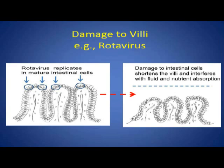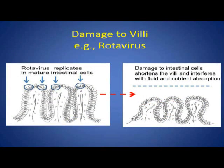These are the villi that I had just shown you, and those villi are covered with enterocytes, or epithelial cells of the intestine. The rotavirus enters and multiplies in the mature cells on the tips of those villi, and it destroys them while it's making more virus. So you destroy this epithelium right here, and it causes blunting, causes those villi to shrink down, and that's what you get here, this rough, ragged appearance. When you start to shorten those villi, you're reducing the absorptive surface, and you also are creating an environment where other organisms can start growing as well.